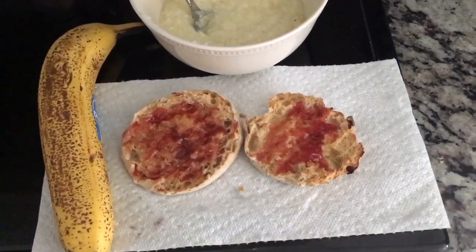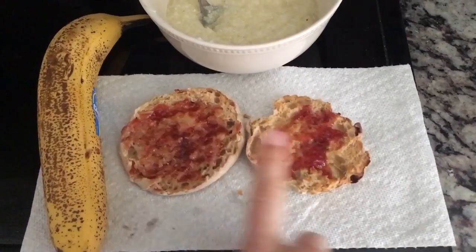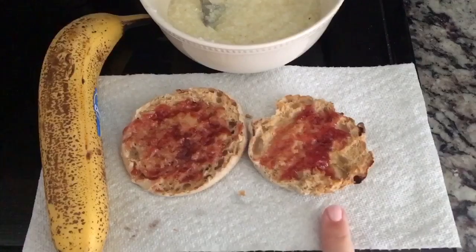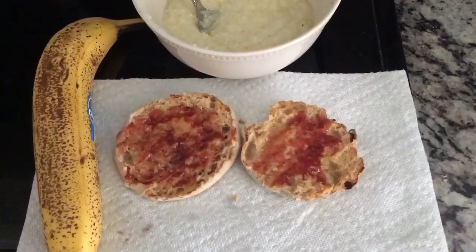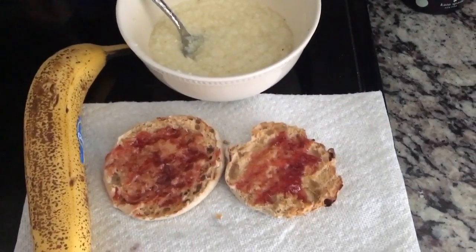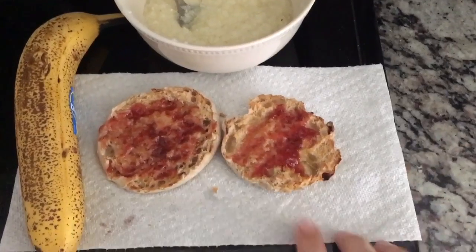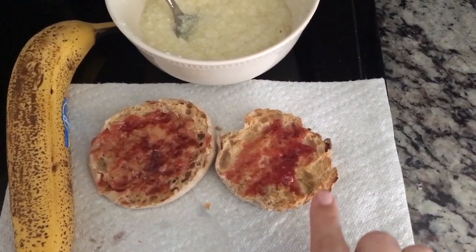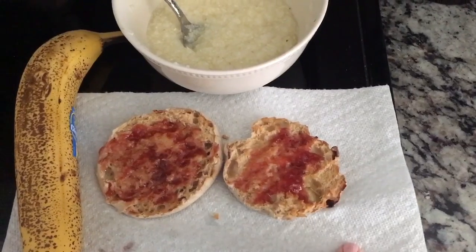Then I have a Thomas's light English muffin, which would be 3 points. I have 3 sprays of the I Can't Believe It's Not Butter. You can have up to 16 for 0. So between the two, I have 16. And then there's a tablespoon of sugar-free strawberry preserves for 0. So this would be 3 points, or entirely simply filling, no count.